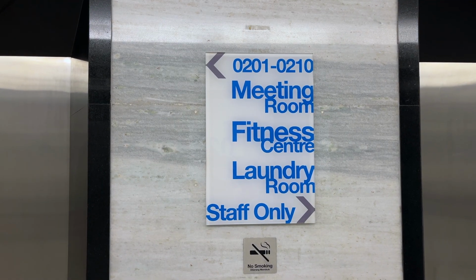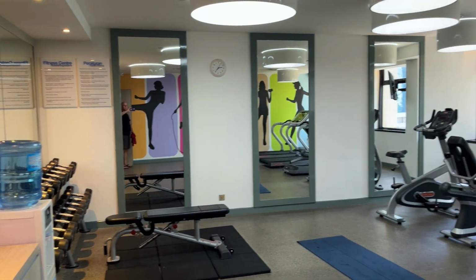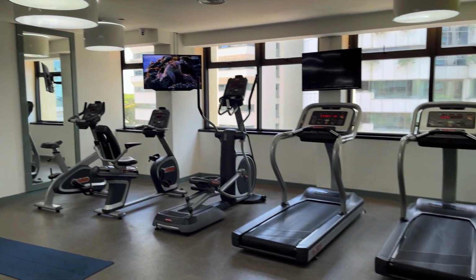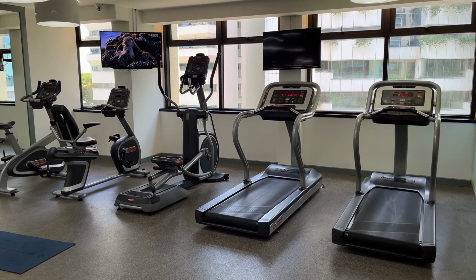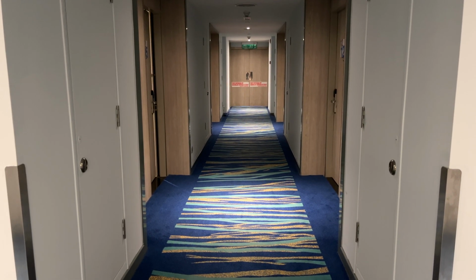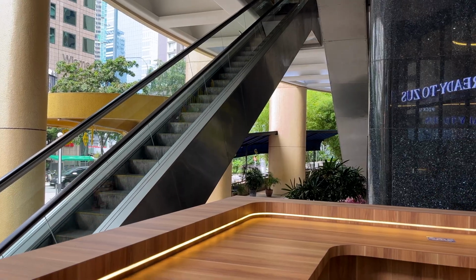If you like to work out, you can utilize a 24-hour fitness center located on the 2nd floor. The facility features treadmills, free weights, and elliptical machines, allowing you to maintain your workout routines during your stay. It was a little small by my standards, but it never seemed too busy, so you could access the equipment easily. There was no swimming pool, which would have been nice with the hot weather, but is understandable since this hotel largely targets business travelers.